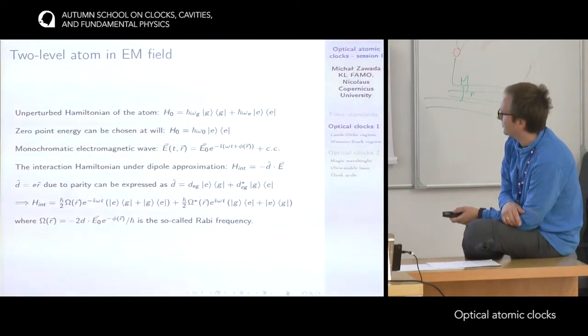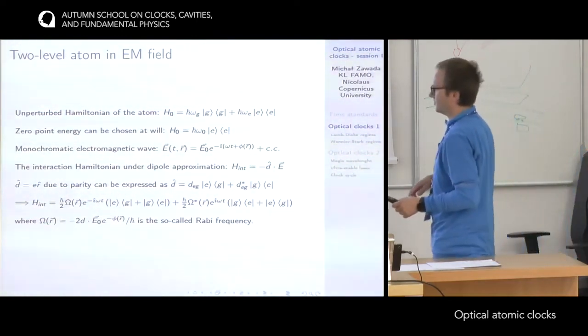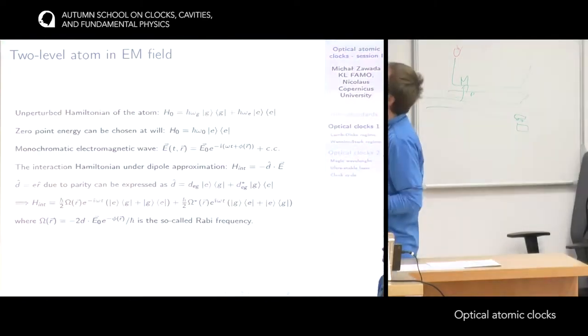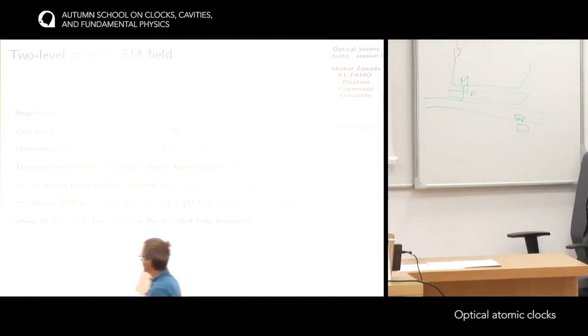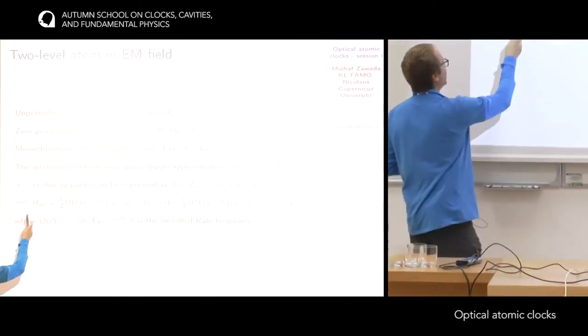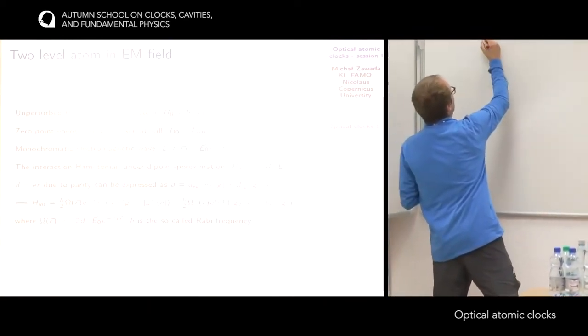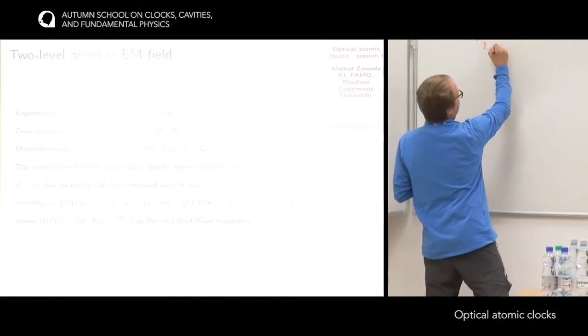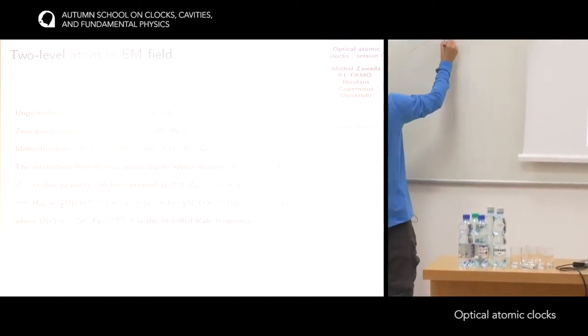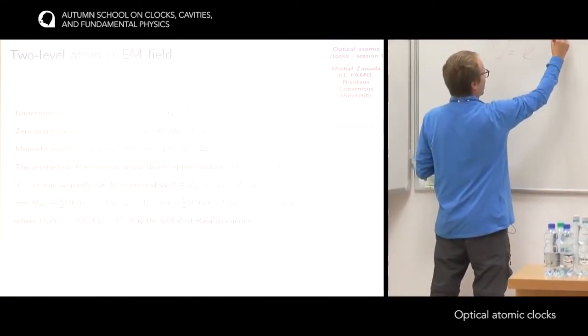But actually, to correctly make the rotating wave approximation, we should go from the Schrödinger picture to the interaction picture. So we should treat this interaction Hamiltonian with a unitary transformation that is defined as e to the power of i H0 t divided by h-bar.